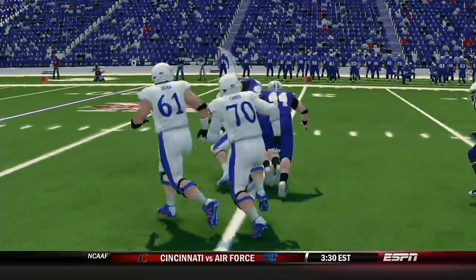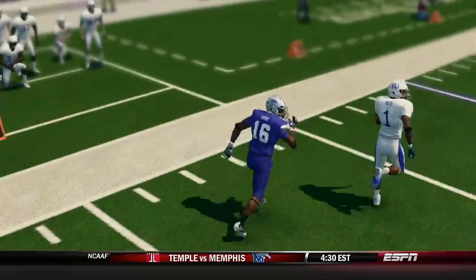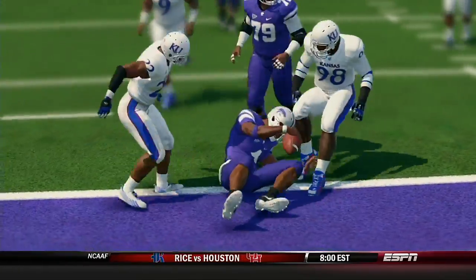Both of these defenses are opportunistic. They're very good at forcing turnovers. But both quarterbacks, David, have done a very good job while trying to maintain an aggressive mindset. They haven't forced the ball. The runners have done a good job keeping it put away.